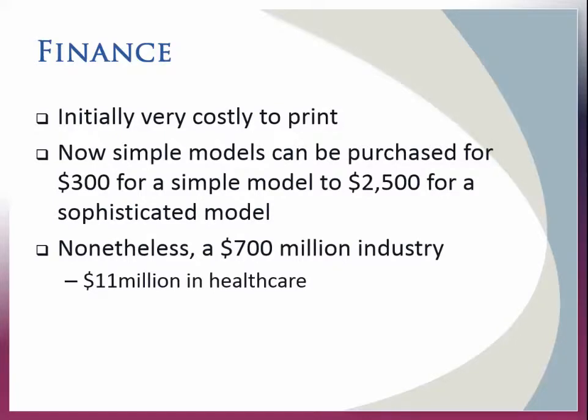From a financial standpoint, it initially was very costly to utilize a 3D printer. Now, over time, simple models can be purchased for under $300. More complex and sophisticated models cost up to $2,500. Lastly, you could build a 3D printer with a budget of $1,000.